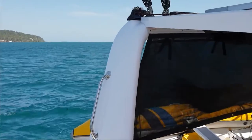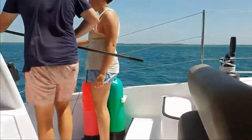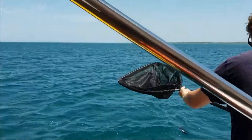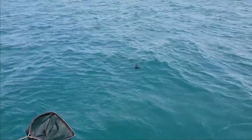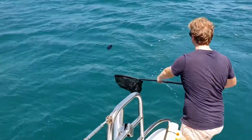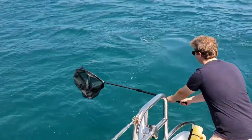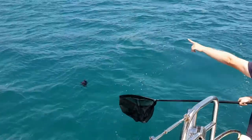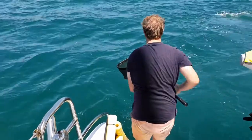Did you lose your hat? Is that all just for your hat? Just jump in and swim, Robbie. Forward? No, that way. This side. Yep. And he's got it.